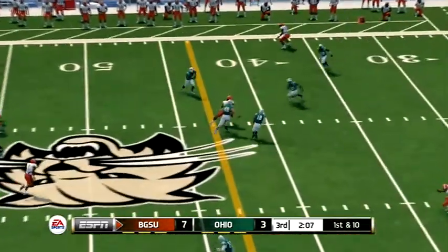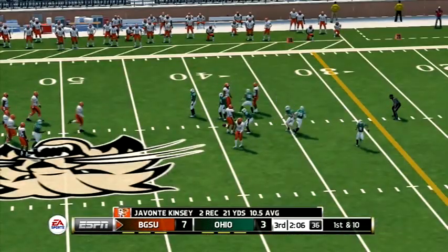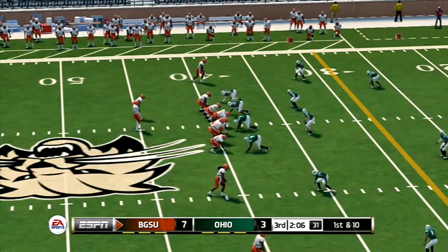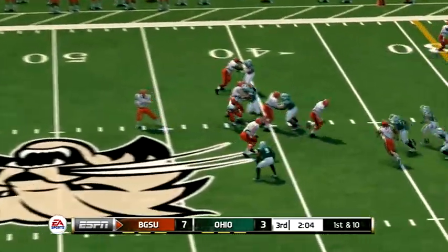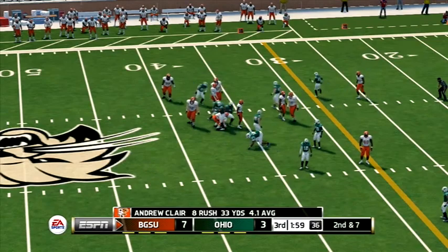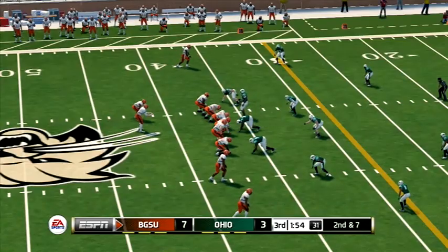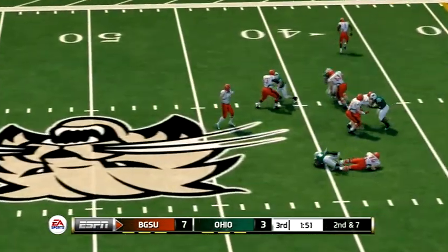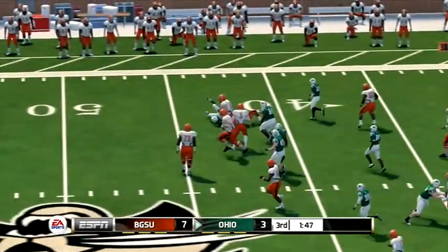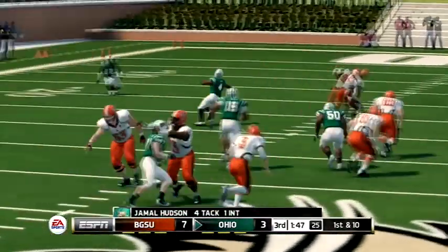Here comes the pressure. Pulls it in, and that's a first down. Tackle made around the 39-yard line. First down. Gets to about the 37-yard line. Throws it into coverage, and it's intercepted. And that was just an outstanding pick. Great play by the defender to high point the ball, but the quarterback wasn't in rhythm on the throw.